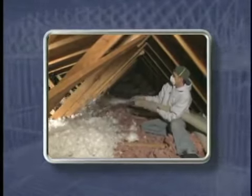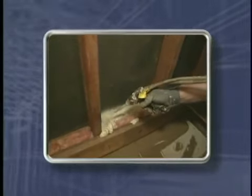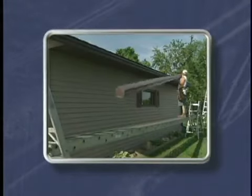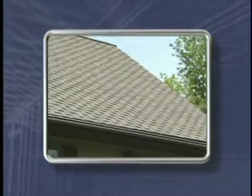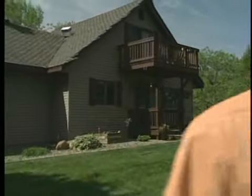Next, we'll check the attic for insulation, ventilation, and air sealing. Part of a long-lasting roof is a properly functioning attic area, and we'll see why it should be part of the re-roofing process. And finally, we'll check out the installation of LeafGuard gutters and find out why it's a perfect way to finish off a new roof on a home. So we have a lot to cover today, and we'll get started after these messages.